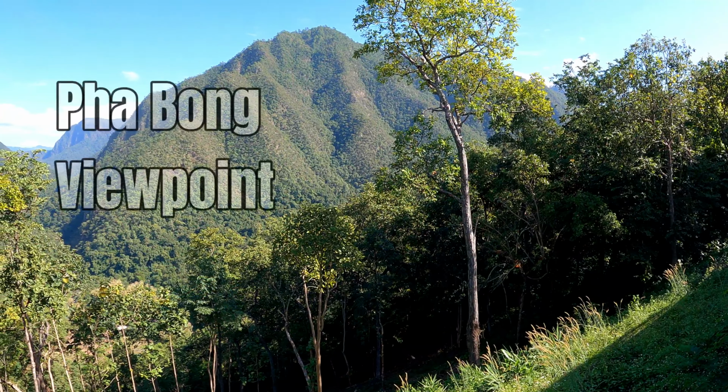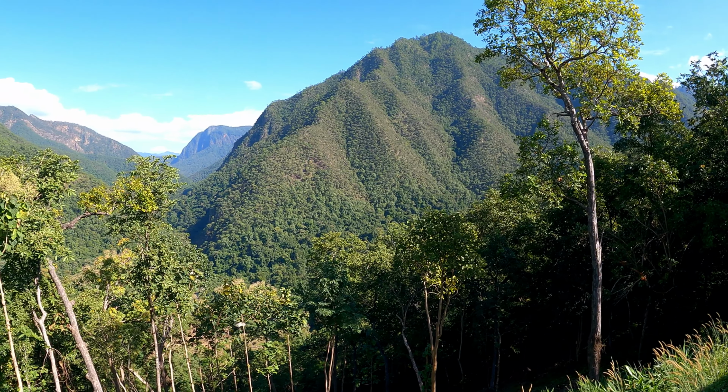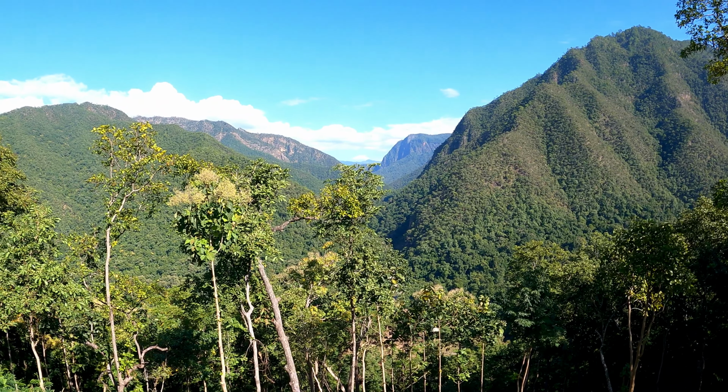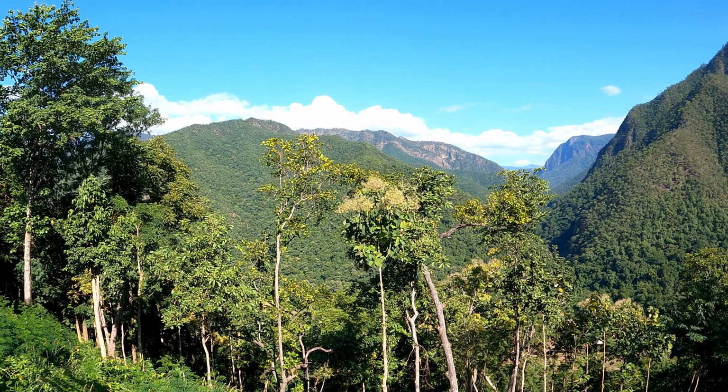Into this viewpoint here that's just south of Mae Hong Son. Yeah, it's pretty stunning, isn't it? Yeah, it's well worth getting off the bike for a couple of minutes and just resting the bum.